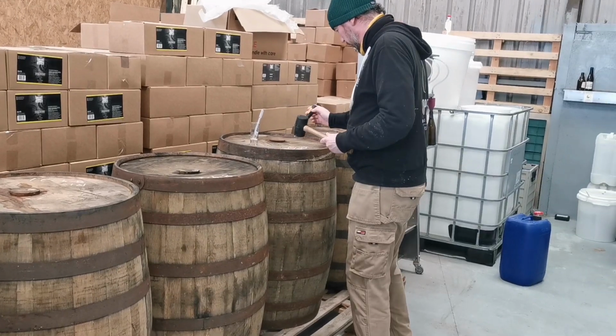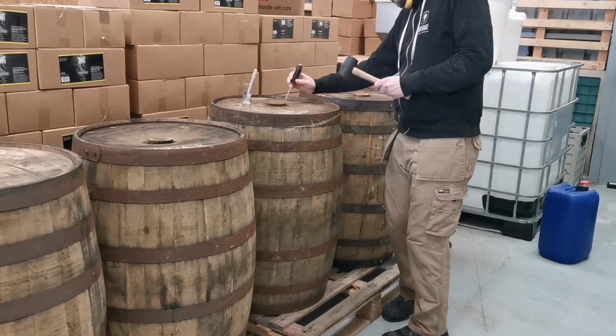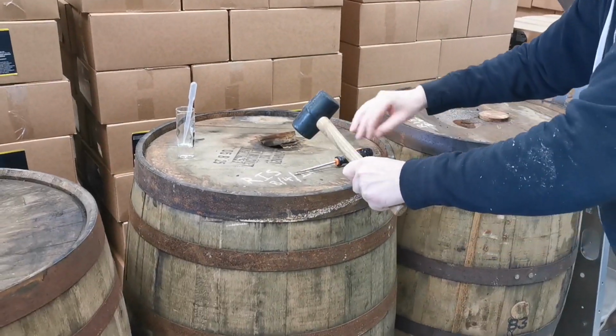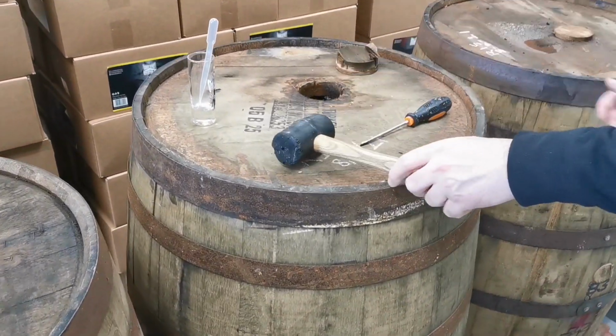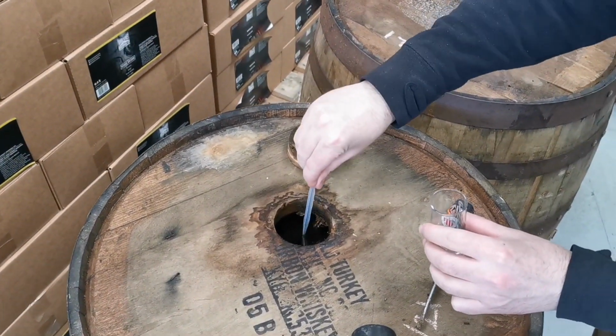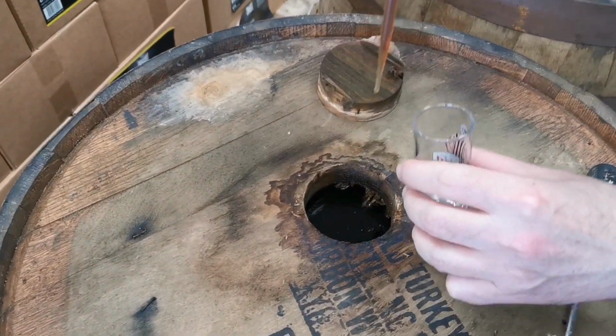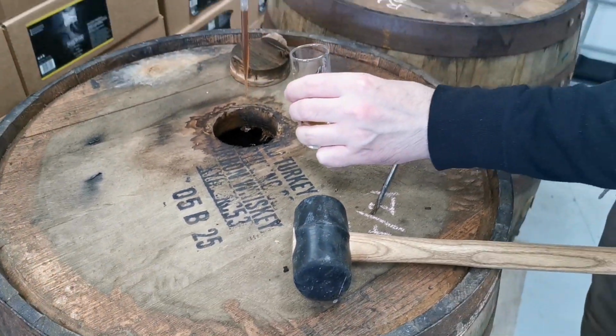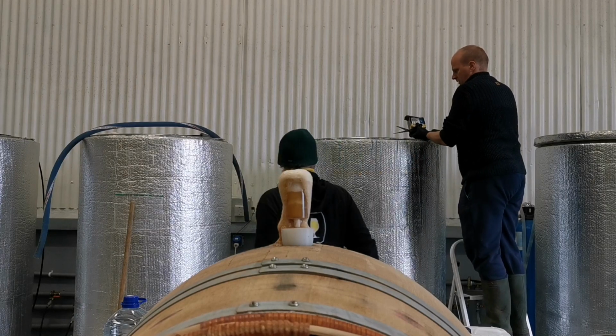And myself, Sean and Carla got a cheeky sample of the 13% Russian Imperial Stout that Sean has been laying down in these Wild Turkey and Jack Daniels barrels for quite a while now. And I'd been eyeing it up all day, and it was finally a chance to get it into the glass to have a sample. It was fantastic.